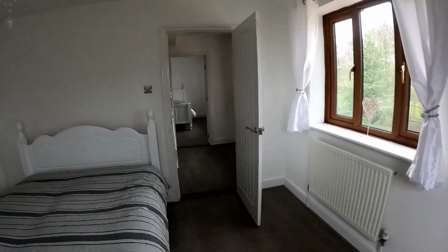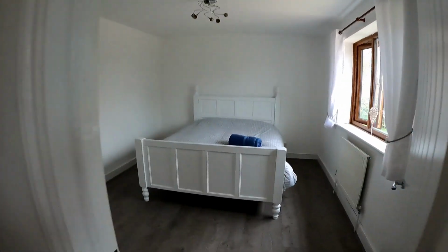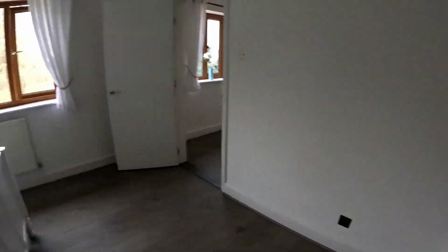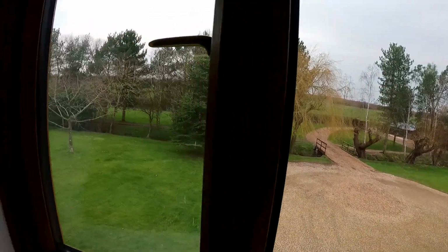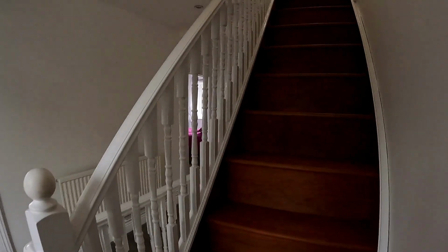Coming back across the landing, we'll take a look at the 4th double bedroom here on the first floor of the property. Again, another really good sized room with plenty of space for the double bed, and again plenty of light coming in from that lovely big window there at the front, and again a beautiful view just overlooking that private driveway to the front with that fantastic feature of the bridge just leading us over that beautiful little river there as well.